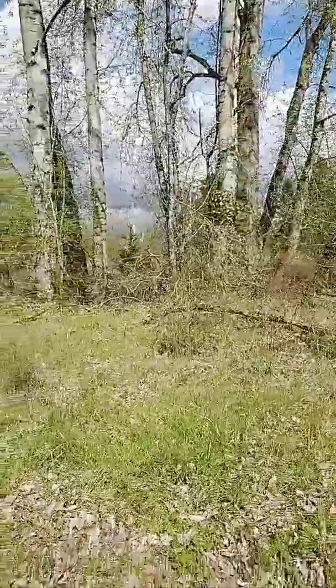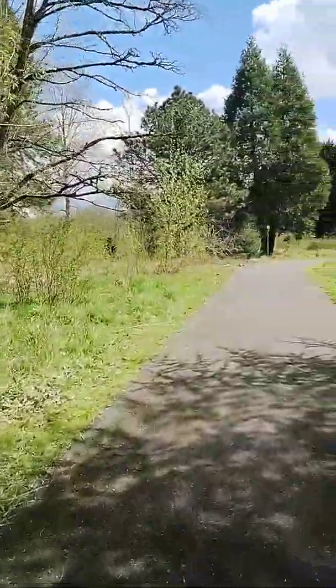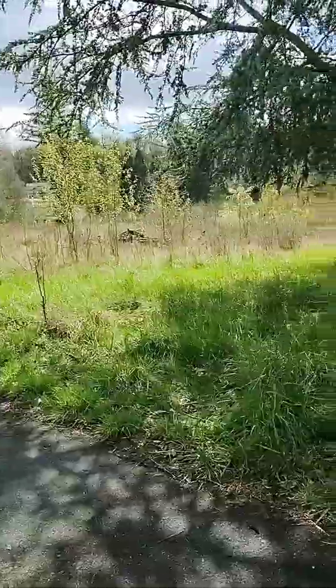Oh, it's beautiful. Nice. So we're just getting to the end of the trail here.